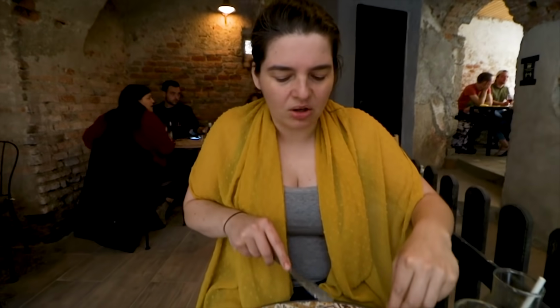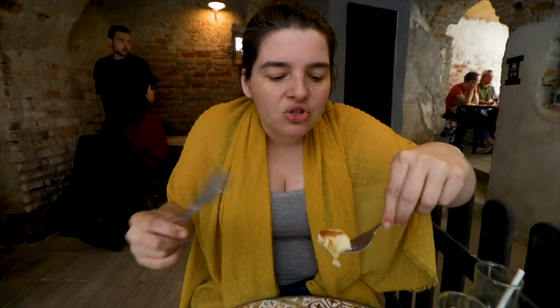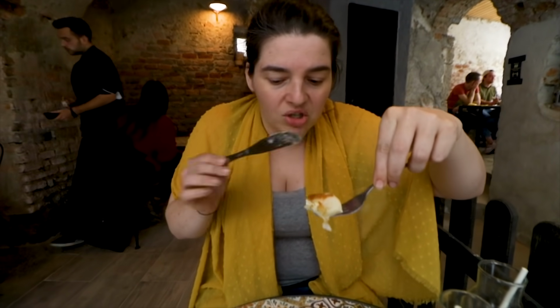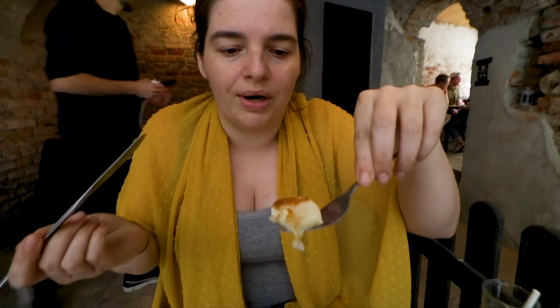Is it a love or hate? It's neutral. It's not super flavorful. The cheese is quite neutral, not particularly salty. And then the dough is cooked, but it's not very spiced or anything. And then these are breadcrumbs on top, cooked breadcrumbs, which taste like cooked breadcrumbs with neutral dough and not too salty cheese. So I definitely don't hate it, but I don't like it either. So I'm neutral.